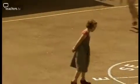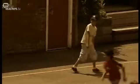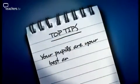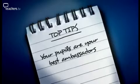My next tip is about your pupils. As an inspector, I know the value of the pupils' voices in making a judgment about the school as a safe and happy environment. Make sure the children are heard during an inspection. Your pupils are your best ambassadors.